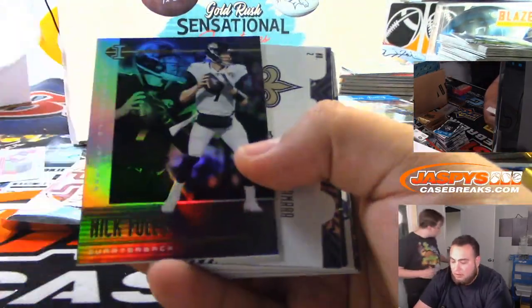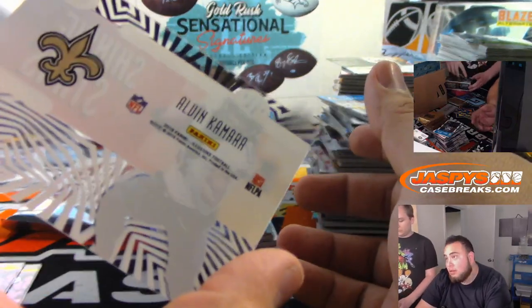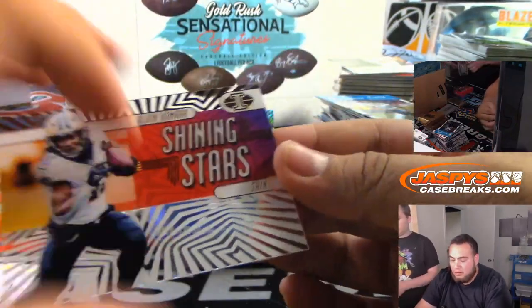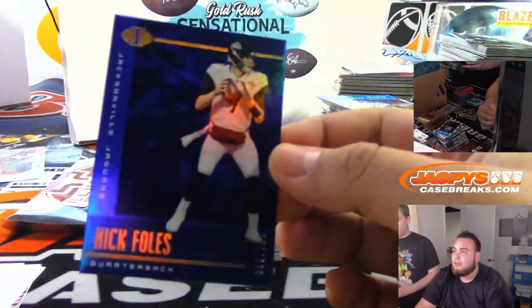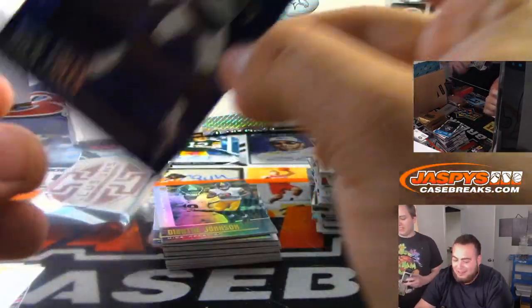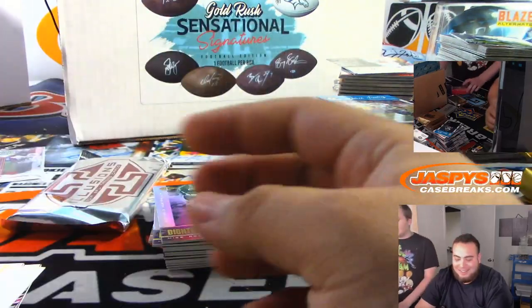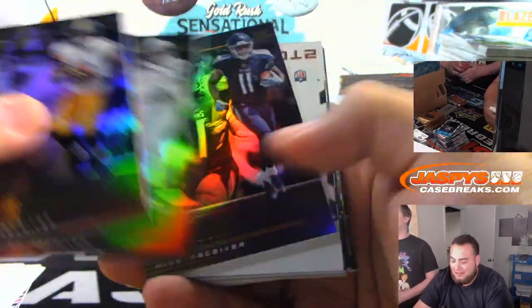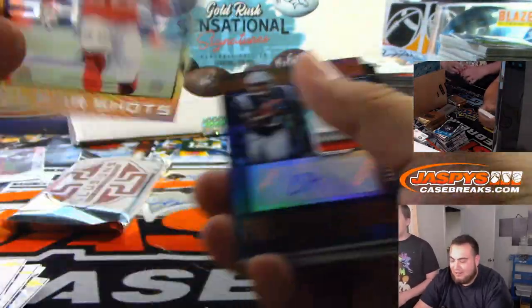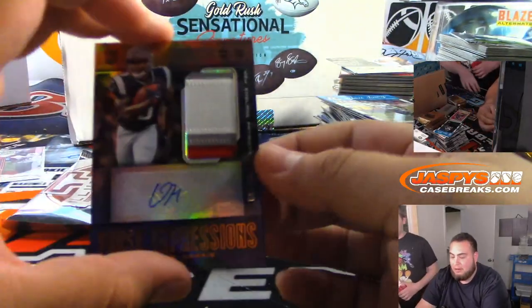All right, so we got Daniel Jones. We got an Alvin Kamara. Looks not numbered. Shining Stars. Oh, Nick Foles. Man, is he going to lose his job again? Yeah, he is. I mean, what do you do, right? If Gardner Minshew's on a hot streak, there's no shot he comes back unless... It's unfortunate. Flexibility is availability. Nick Foles almost more injury prone than Wentz.